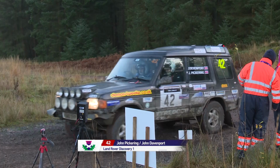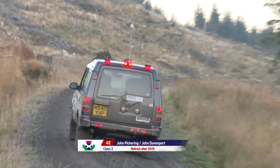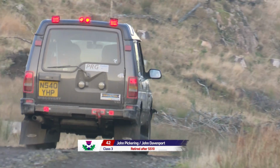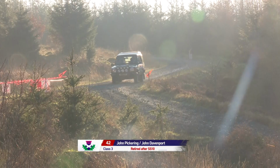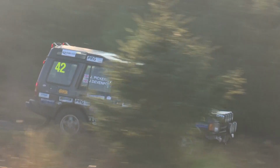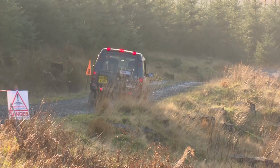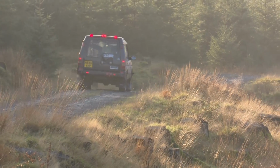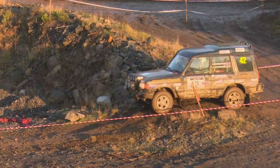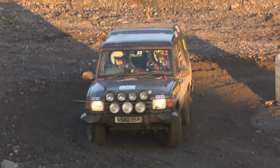Basically, we started getting a noise on take-up, which was a loud crunch. And it turns out it was the rubber donut on the prop shaft. We checked it after running into service, and it wasn't too bad. We thought we could carry on. Checked it again after the next three stages and it had deteriorated to such a point where it was going to be dangerous to carry on, or we were going to get stuck in the dark in Scotland. So we decided that rather than carry on and risk extra damage, we'd pull the plug on it.